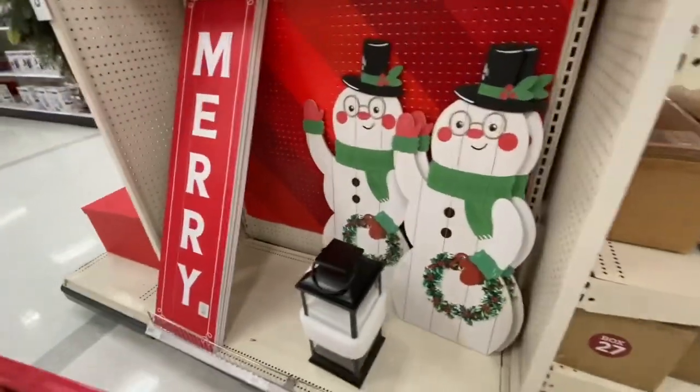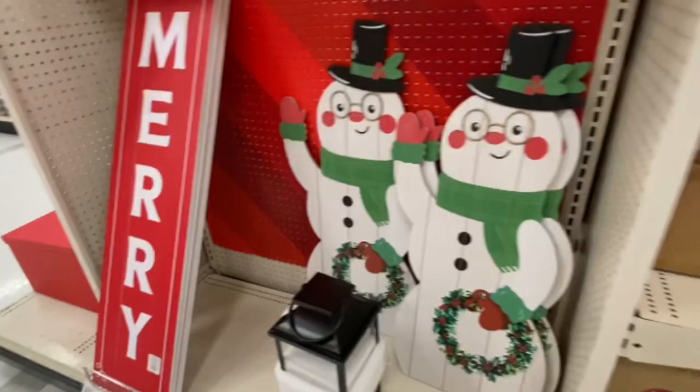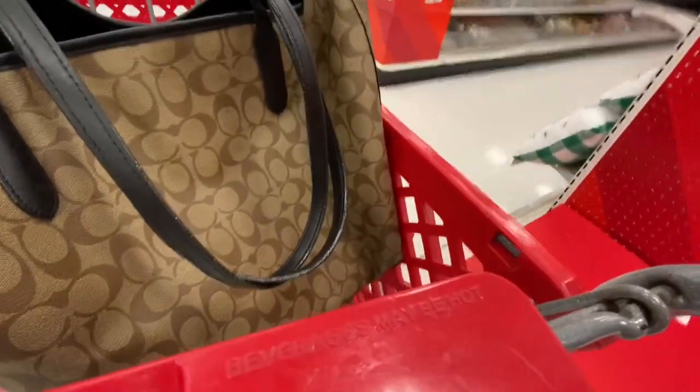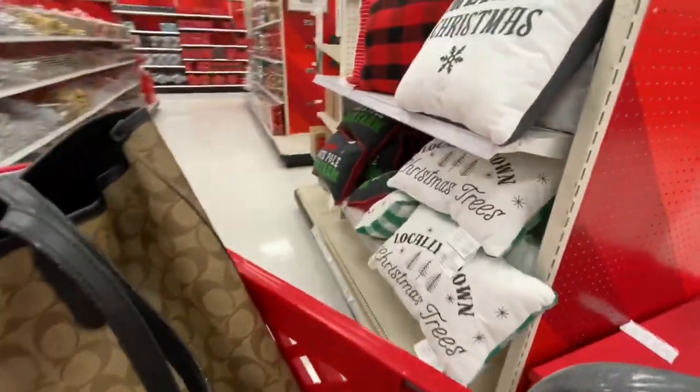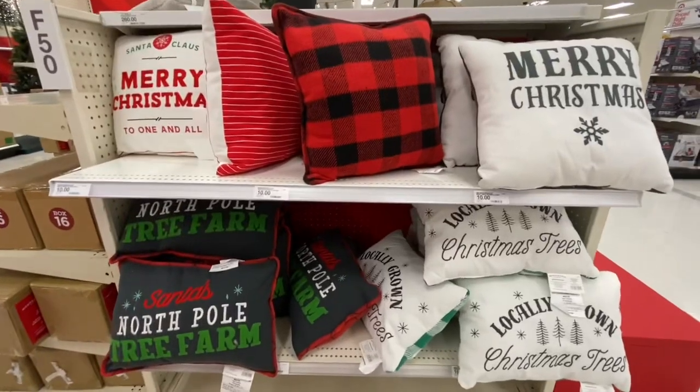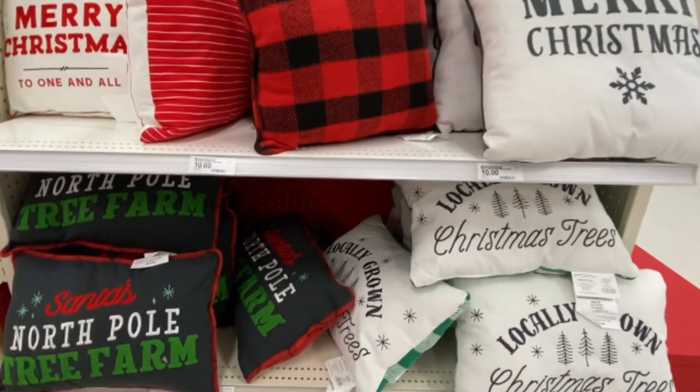And I like these signs. That one says Merry. Then they have this snowman, and he would be perfect for your front door to greet your holiday guests. And then we have some Christmas pillows, locally grown Christmas trees, Merry Christmas. I like the one that says Santa's North Pole Tree Farm. I think that's adorable.